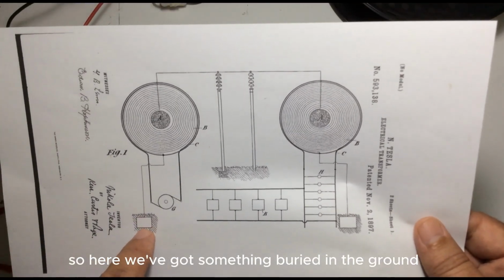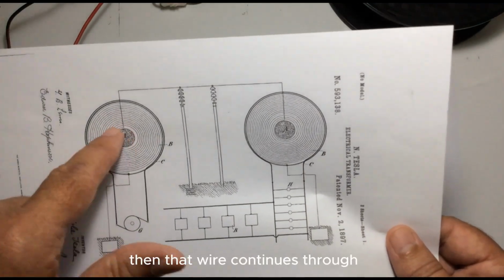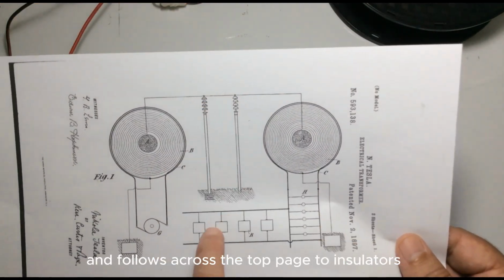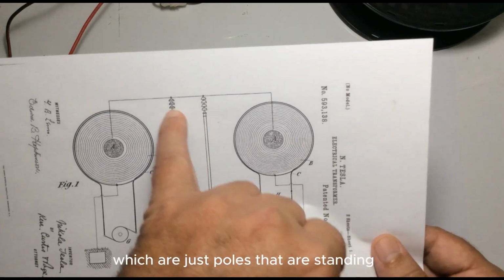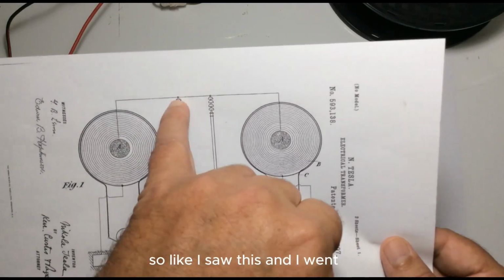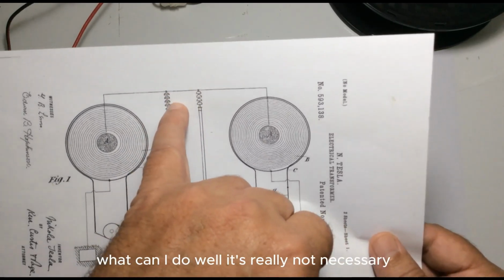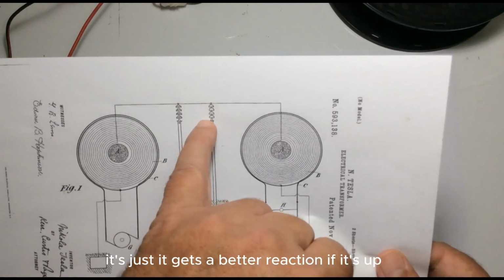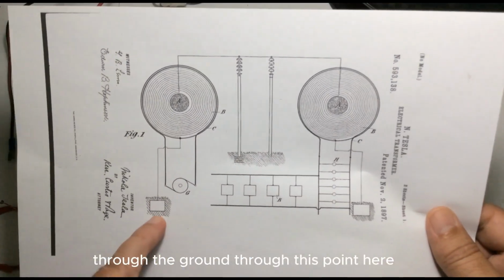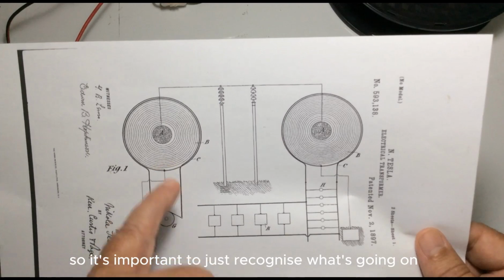So here we've got something buried in the ground. That wire runs up to a spiral pancake coil. Then that wire continues through and follows across the top page to insulators, which are just poles that are standing, keeping that wire off of the ground. Which again, like a lot of people might, I saw this and I went, oh, well, I don't have insulators, what can I do? Well, it's really not necessary. It just gets a better reaction if it's up away from the ground, because you're running the return signal through the ground, through this point here. So it's important to just recognize what's going on.